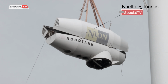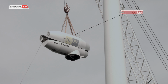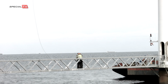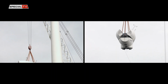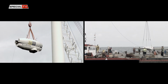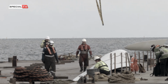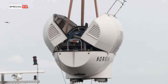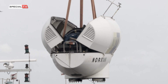The second crawler crane was a 130-ton Hitachi. The crane operators were Gert and Gerard Anninger. They have a lot of experience with offshore crane work. And this disassembly task was certainly not a problem for these gentlemen. And they changed cranes every 2 days.